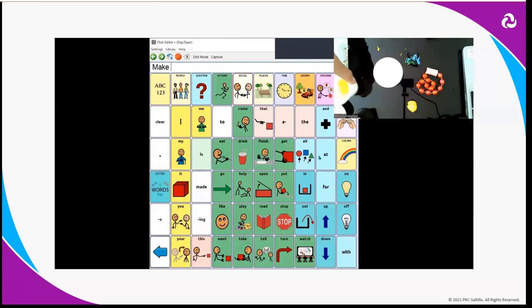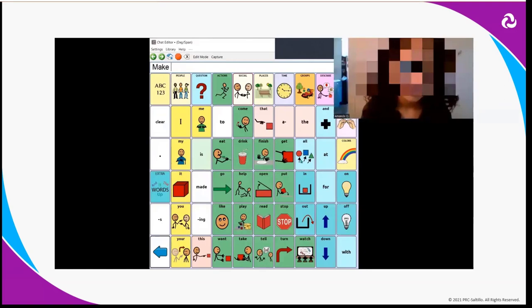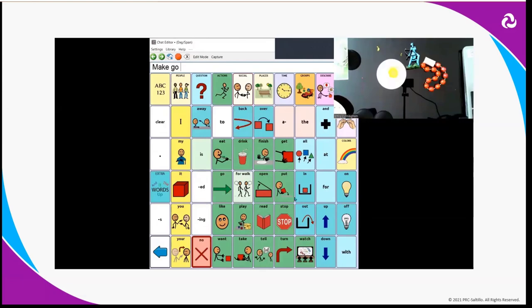I can take my blue toy, my red toy, or my yellow toy? Yellow toy. Yellow toy? Okay, let's make her go. Go in. Okay. Now I'm going to take my water. Take.